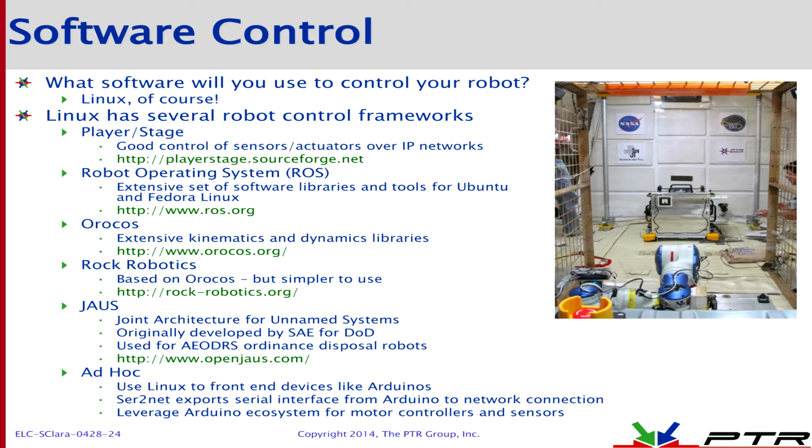All right, so this one's based on Orocos. We have Robotics, which is a simplified Orocos. A lot of these robot control systems are very, very flexible. You can do anything with them. Unfortunately, they've become so unbelievably complex that it's difficult to get your arms around them. So some of the simpler ones like ROS and Rock Robotics try to make sure that they're achievable by normal humans.